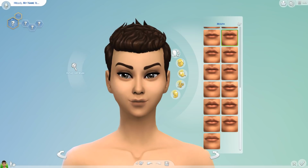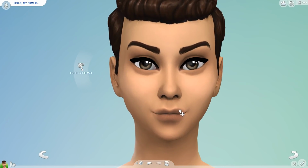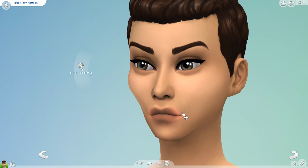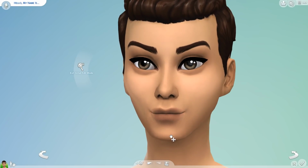And I'm very excited to share the sim with you guys because I tried to make her look different than my other sims face-wise. I tried to make her face not look so much like other sims that I do, because I get a lot of complaints that a lot of my sims kind of have the same facial structure. So I tried really hard to make it a little bit different for you guys.